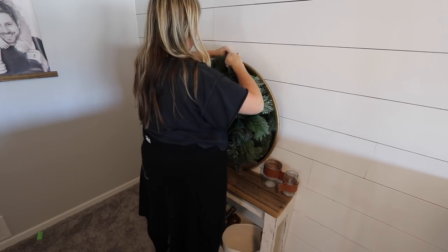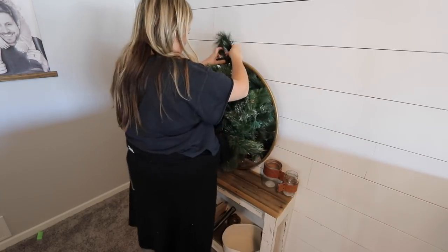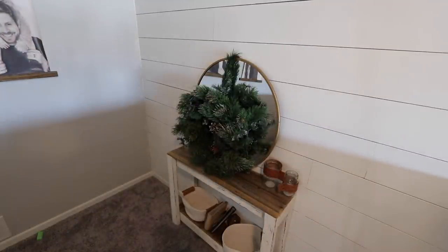The lighting around that sign adds the perfect ambiance, especially at night with candles going, and you've got hot cocoa. It's the best. I absolutely love it.